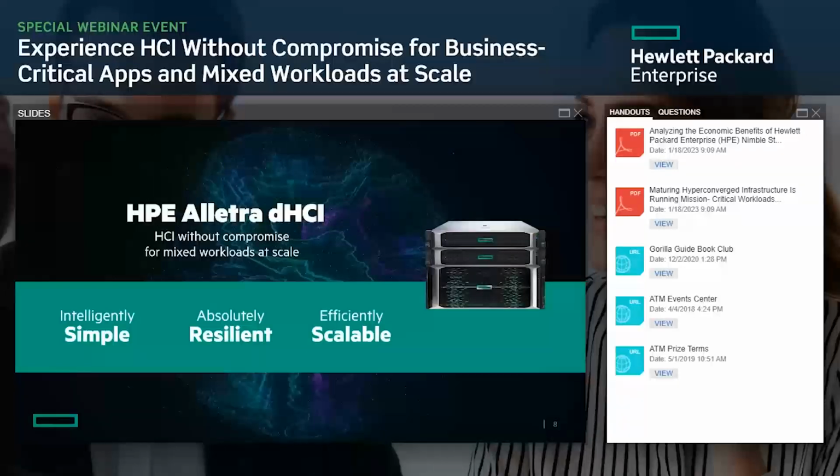Because we are based on SAN technology, right? Our Alletra storage arrays are powering dHCI. We get to take all of those features and functionalities, whether it's that no single point of failure, that 6 nines of availability, or the ability to drive sub-millisecond latency, things that more performance intensive workloads need. We're able to now deliver all different types of workloads and allow customers to get the benefit of HCI. And then we talked about the ability to scale compute and storage independently, right? We're not forcing customers to add resources that they don't need that are just going to sit idle and unused.